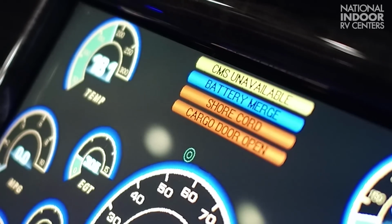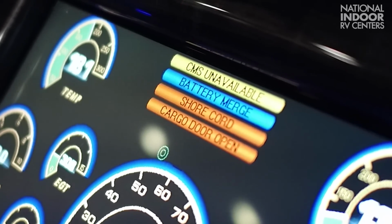And I'm not going to say I've ever done it. Okay, yes I have. One of the things that you don't want to do is pull away while you're still connected to shore power. So if you were going to do this in the King Aire, it actually gives you an alert, audible and visual, to make sure you don't make that mistake.